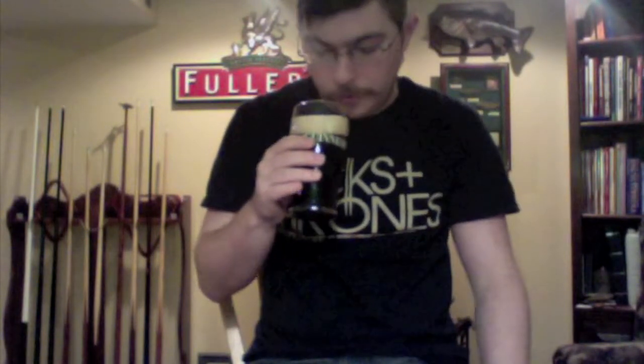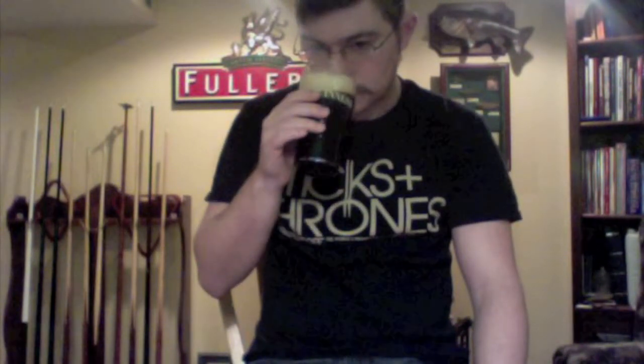Yeah, roasted malts right up front. Bittersweet, as they say on the bottle and on the website. Bittersweet roasted malts. There is a coffee element to that. It's like a baker's type chocolate. I'm not really sure, I'm not getting a huge chocolate aroma. It's basically a roasted, toasted malt.